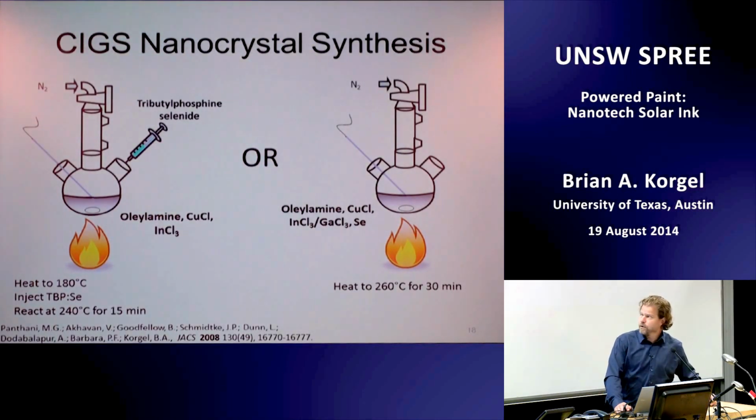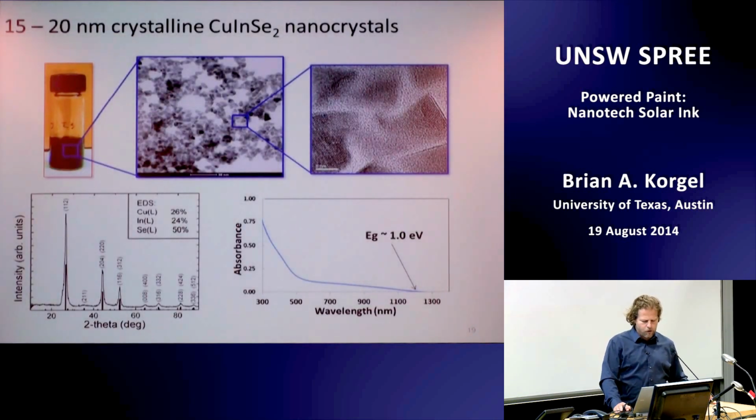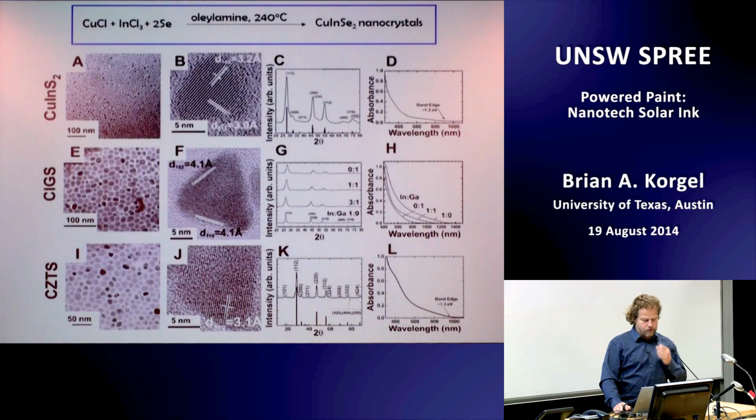You can play games with the actual reaction, but you have to be careful. A lot of colloidal syntheses use phosphines, and those phosphines can tie up the copper and the indium and essentially poison your reaction. But they don't have to. A reactant like tributylphosphine can be a very effective delivery vehicle for selenide, as long as you don't have too much of it. There are some things about the synthesis where the shapes can vary depending on reactants and that sort of thing, but overall it's a very straightforward reaction.